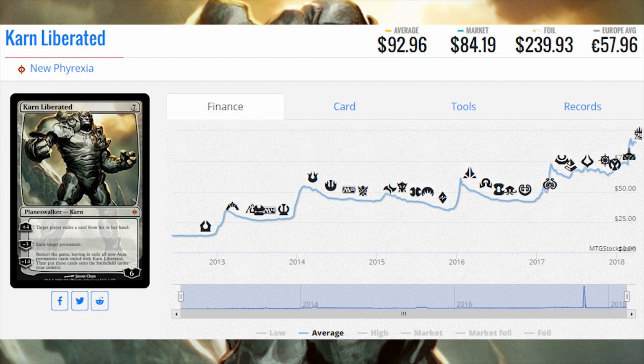Tron is a popular and powerful strategy in Modern right now, and Karn is the poster boy for the deck. There's no way to escape it. If you play a Tron variant, there's a real good chance you need Karn. And at almost $100 each, I'd call that a bit of a gatekeeper.